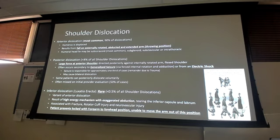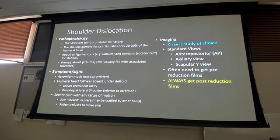It's gonna be a high energy, extreme abduction, and the odds are they've torn their labrum, they've torn their cuff, so they got all kinds of damage in there. It's super rare, less than 0.5%. You could potentially go your entire career and never see an inferior dislocation of the shoulder. Alright? That means you would need to see 200 shoulder dislocations in hopes to come across one inferior dislocation. So it's pretty rare.